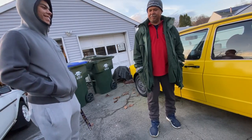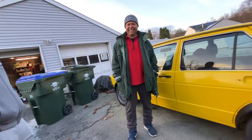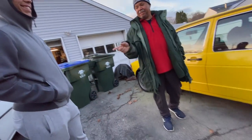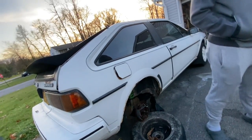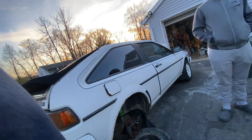Let's hope. People gonna come strong. Oh, I'm gonna get so drunk. Well, hopefully we'll be driving it too. If I don't get rid of this one and get another rabbit. You thinking about it? I want another rabbit. After driving this one, it's like, I want another rabbit.